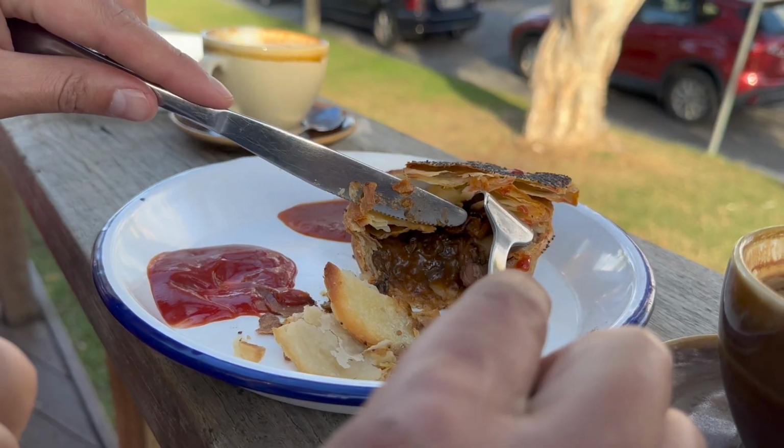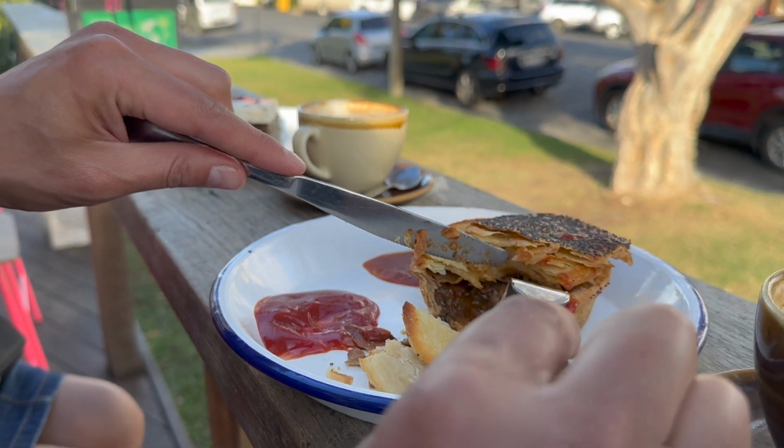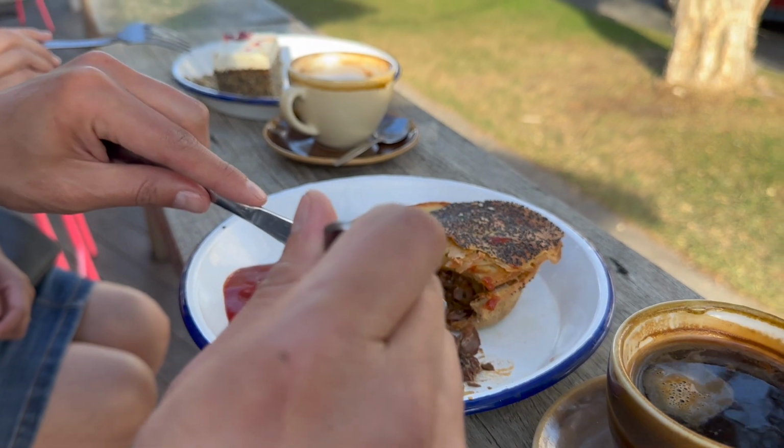So it's nice and juicy and tender meat. The gravy is just beautiful, and nice and flaky pastry. Okay guys, so that was the Sustainable Bakery. Their philosophy is sustainability, reducing food waste, and they're certified organic. The food is really nice in there, so I definitely recommend it.